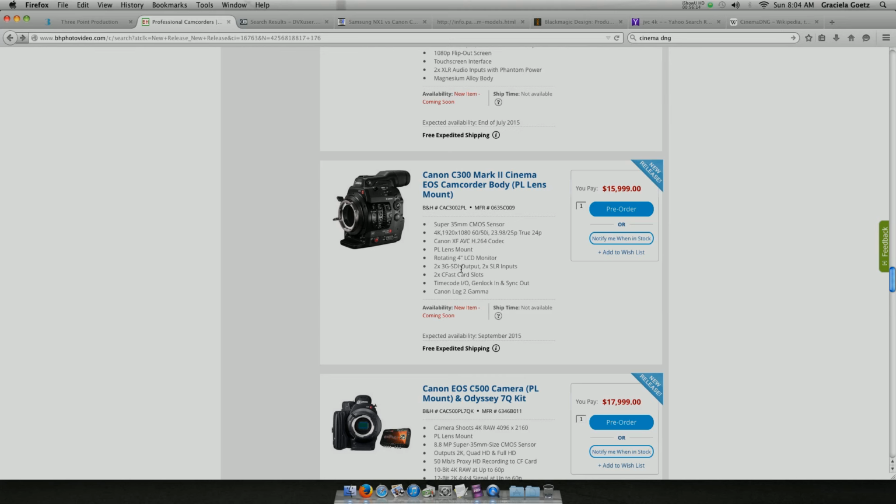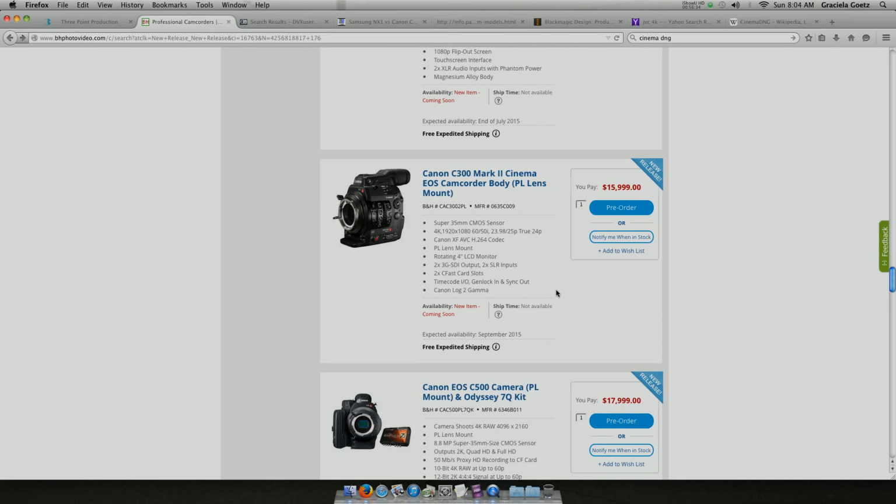I know one person who recently got the Sony FS7, and with that FS7, they have two lenses. They have a PL mount, so an EF to PL adapter from Wooden Camera that mounts to the top of the FS7. And we'll go take a look at that in a second here.